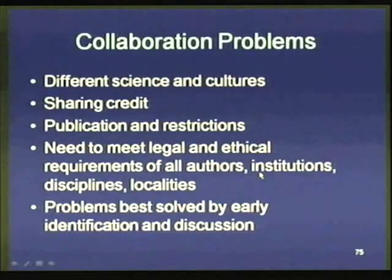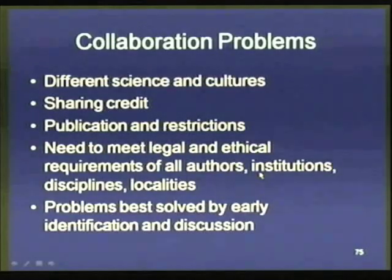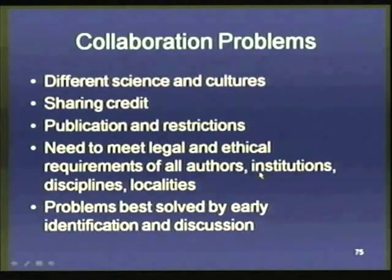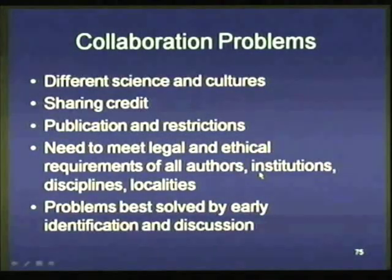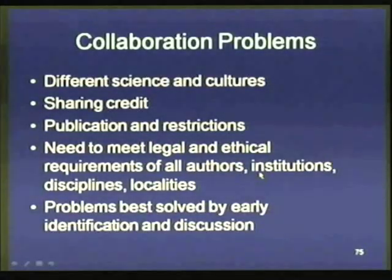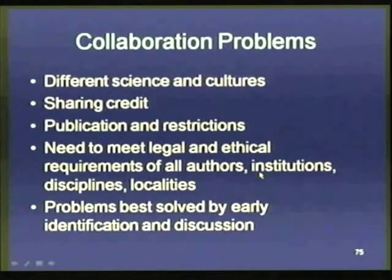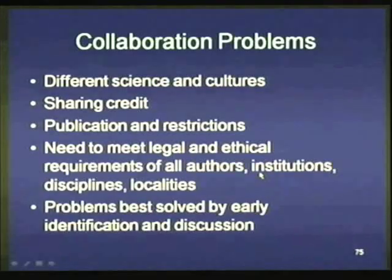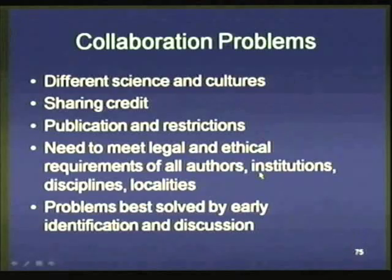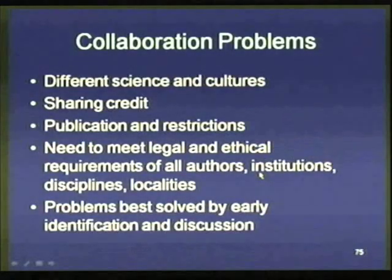Now, one thing that you have to do in any collaboration is meet the legal and ethical requirements of all authors, institutions, disciplines, and localities. So, for example, if you're involved in a human subjects trial, the human subjects trial experiments have to be approved by the Institutional Review Board, and in fact, every university and many times every hospital and very often every company will have their own institutional review board. And if multiple institutions are working together, all of those institutional review boards have to approve that project.